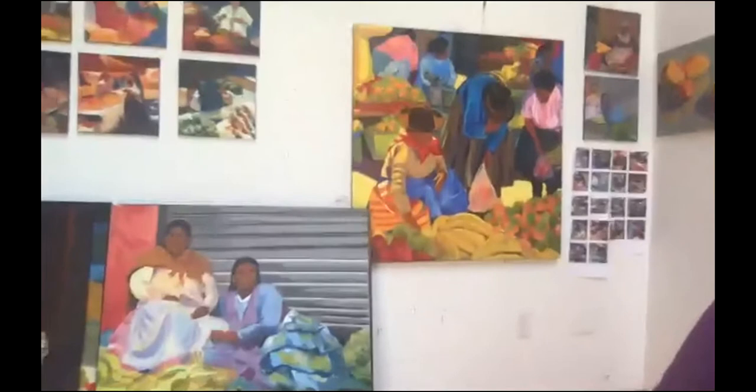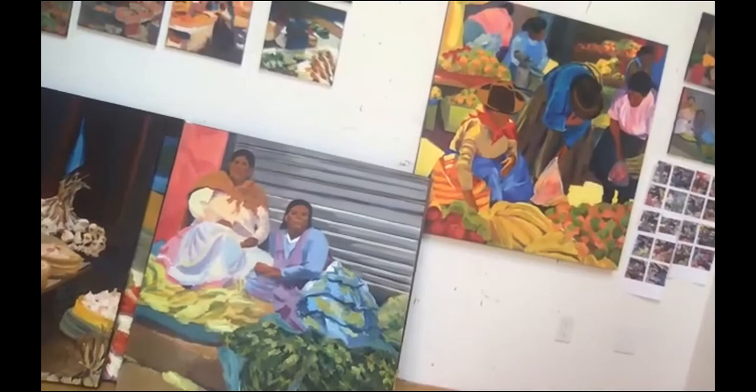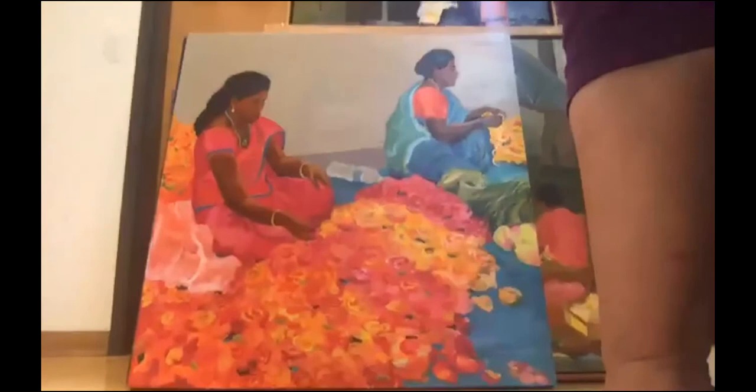I do like painting with bright colors. But what I also like, and you can see in this one of the two women from La Paz, is playing with grays and different shades of gray and trying to use that as a way to make colors pop even more. In this one, how can I make that a gray that really serves as a ground that will make it really pop.